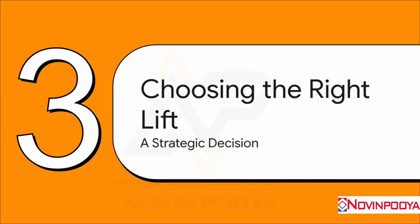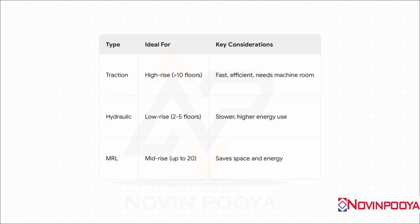And this brings us to a really important point. Choosing an elevator isn't just some final detail an architect throws in. No way. It's a massive strategic decision right at the start of a building's design. The type of elevator you choose affects how the building works, how energy efficient it is, and even how much space is left for people to actually use. So how do they make that choice?